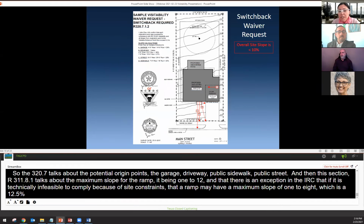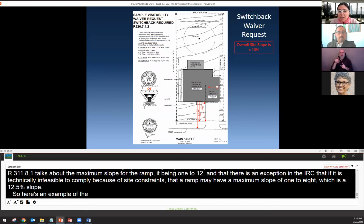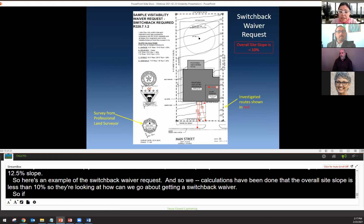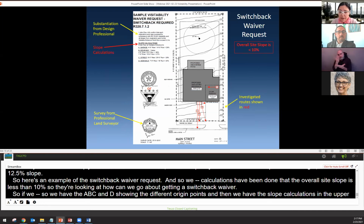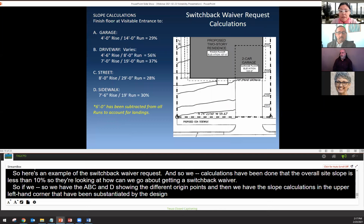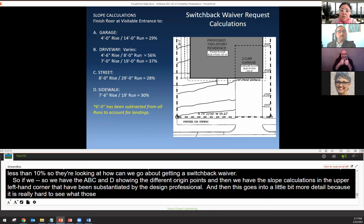So here's an example of the switchback waiver request. Calculations have been done showing that the overall site slope is less than 10%, so they're looking at how they can go about getting a switchback waiver. We have the A, B, C, and D showing the different origin points. And then we have the slope calculations in the upper left-hand corner that have been substantiated by the design professional. This goes into a little bit more detail because it's really hard to see what those calculations were for each of the origination points.